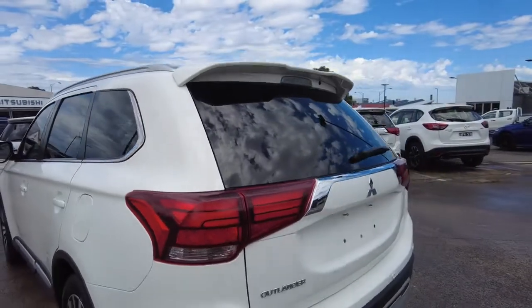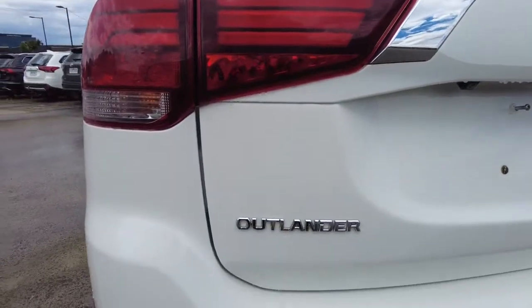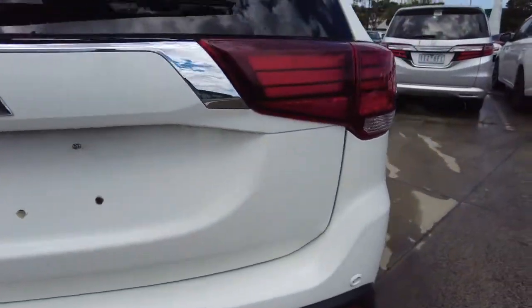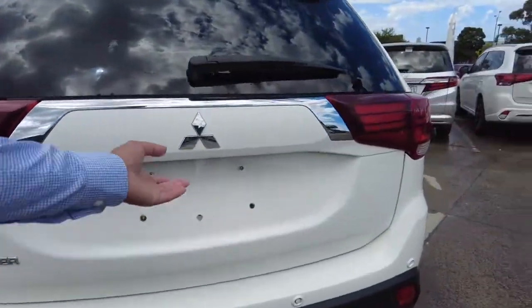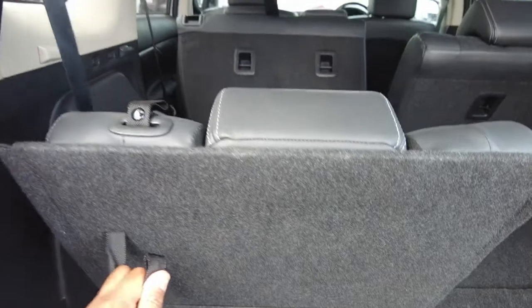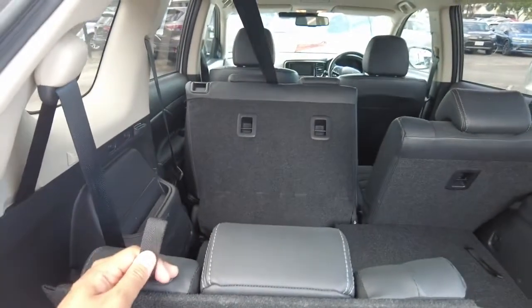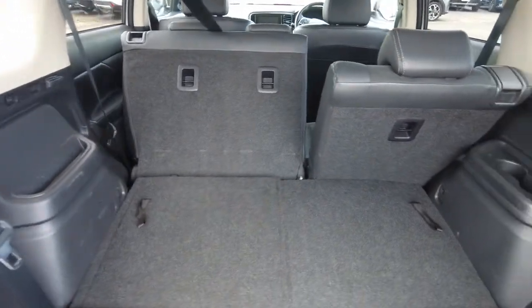What I want to show you is when you move around to the back of the car, you get your reversing camera as well as parking sensors. And not only that, there is no damage in the rear at all. So if I open this up, you can see that it is all nice and flat, and if you were to use the seats, all you have to do is pull the little tab up and drop it down from there. And same scenario when you bring it up, so it's just a little tab here, pull that up, drop it down, be able to go.